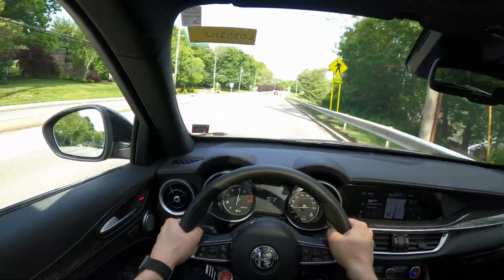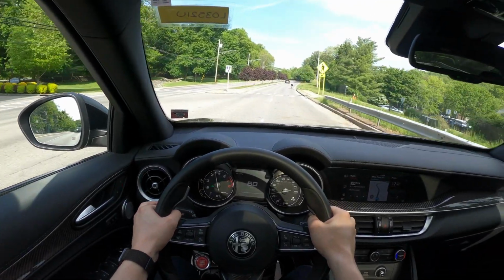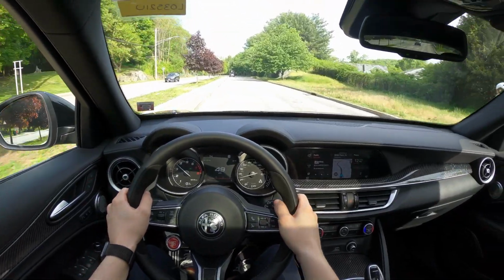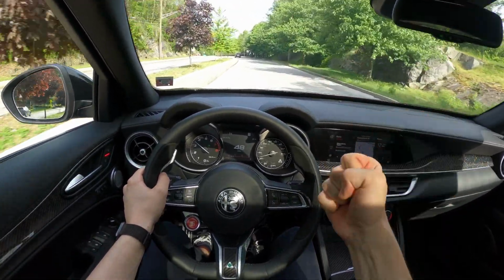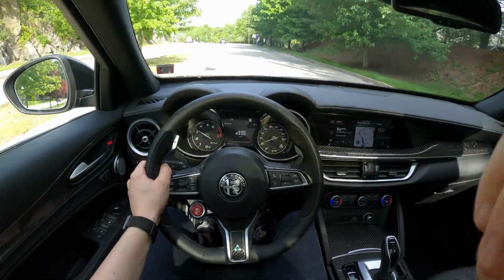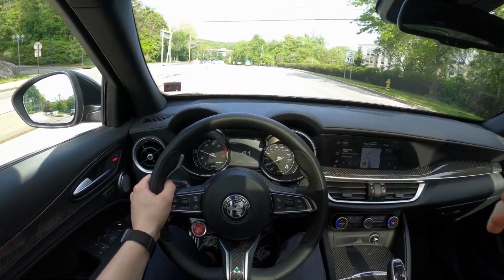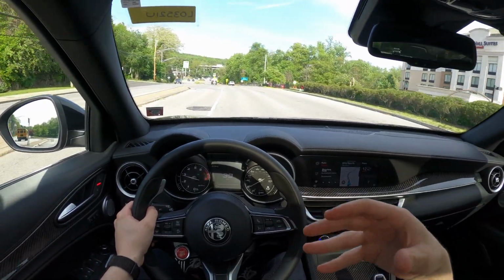That's one problem with this car, is that every time you get off a light or something, you just can't help but drive it how it's supposed to be driven. Like these cars are meant to be driven hard. They like it, and they kind of reward you in that aspect with those crazy upshifts. The speed and the sensation and feeling of this car is just incredible.